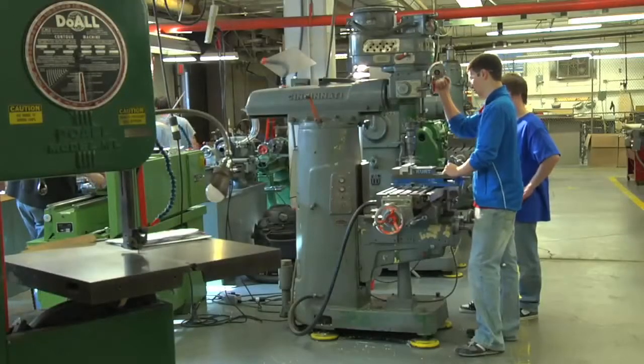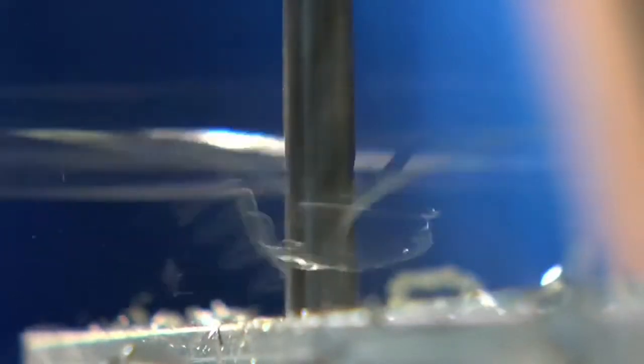Everybody wants to get the car done. Everybody's really looking forward to it. We want to make it our own. We want to make the best thing we've ever seen.